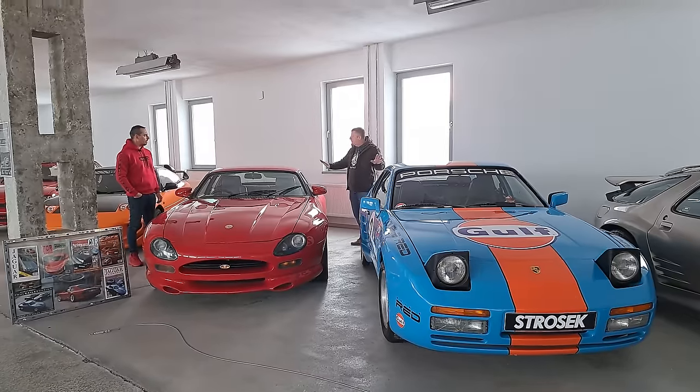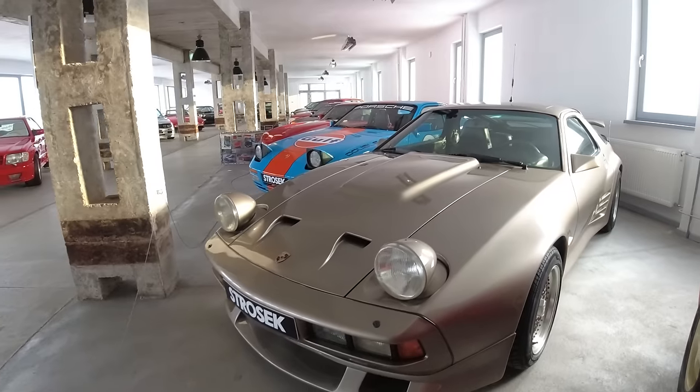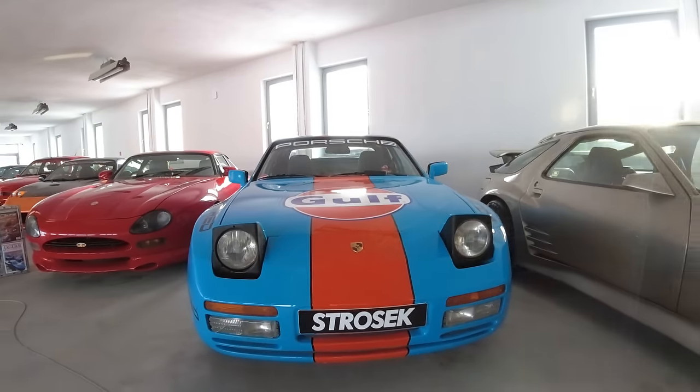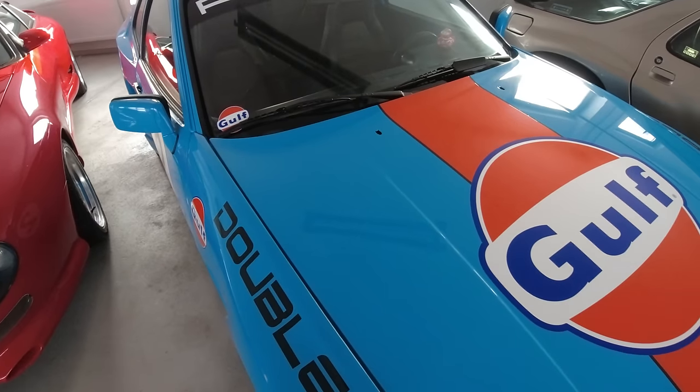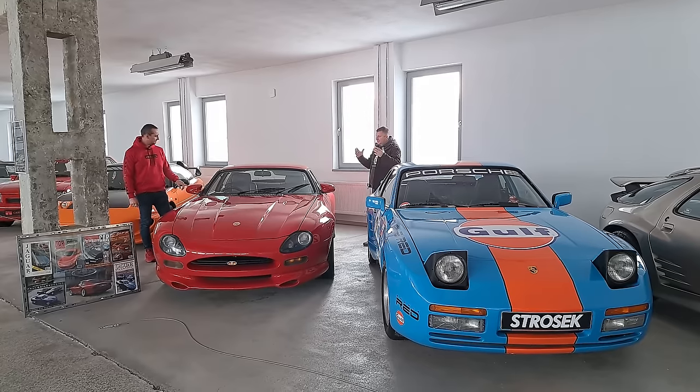I think this is one of the best color combinations we got in here, yeah? We got the red Porsche, a gray Porsche, and one of my favorites, blue and orange, because I'm racing blue and orange. That's one of my favorite colors. Yeah. Right next to it, a super rare Jaguar. Tell us about it.